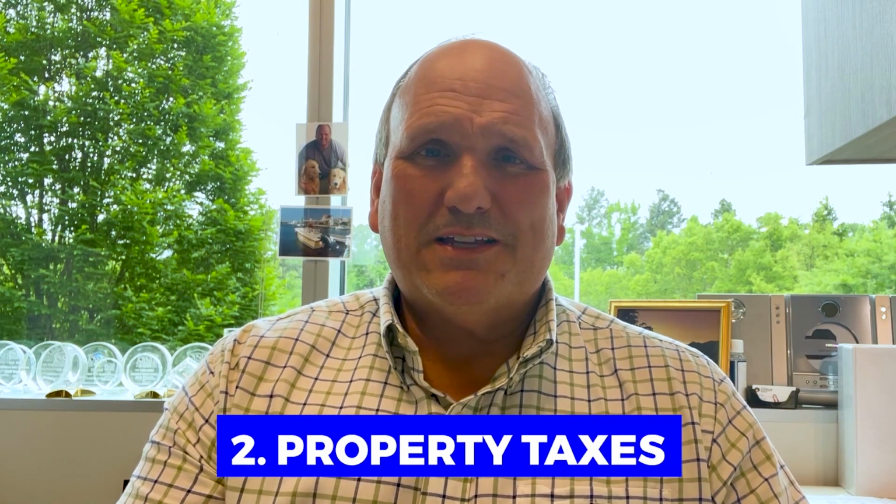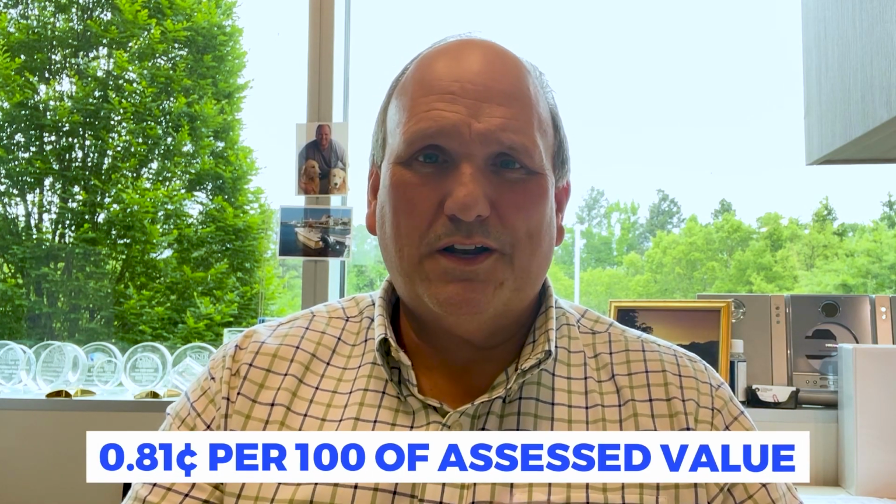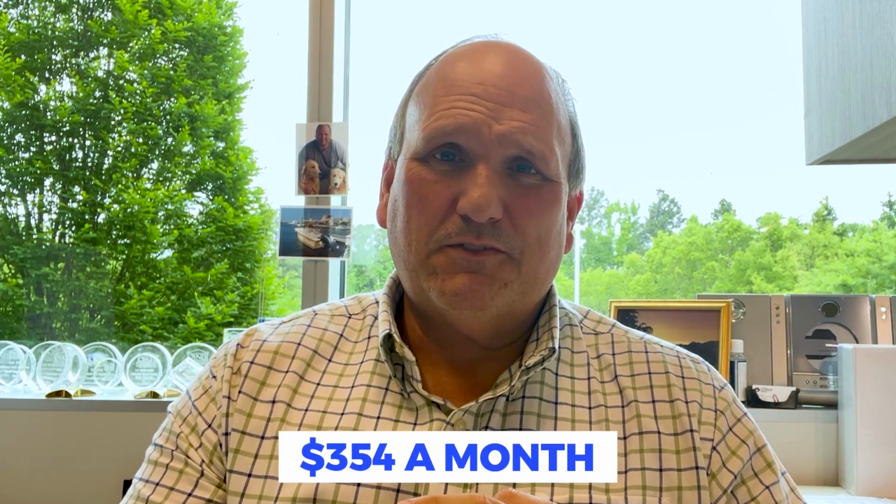So let's look at property taxes again. We're in Henrico County. With the exception of the city of Richmond and Chesterfield County, Henrico County has the highest property taxes in the area. So it's kind of coming in number 3, with Richmond and Chesterfield being a little bit higher. For example, Henrico has a tax rate of 85 cents per 100 of assessed value. So I have to think about this in terms of an actual house. Let's say you bought a $500,000 house in Henrico County. You will have annual real estate taxes of $4,250. And if you break that down monthly, it's $354 a month.